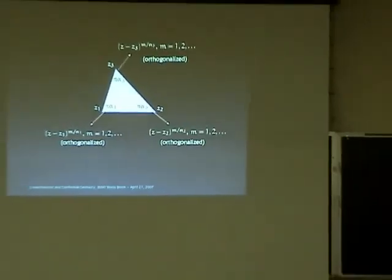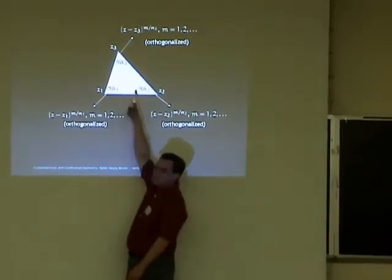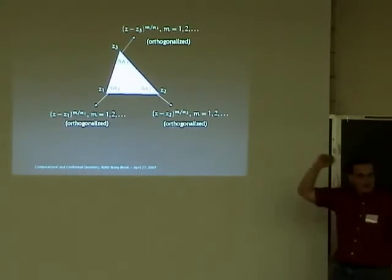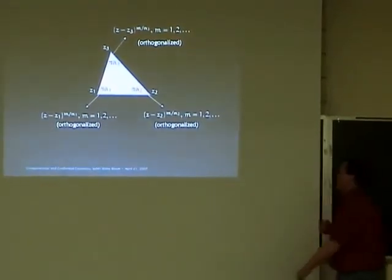And then I do the same around each of the other corners, because the exponentiation smooths out this corner. It doesn't affect the other two because it's conformal everywhere else. And so each of these has to be exponentiated out.